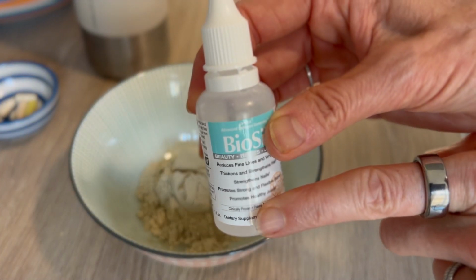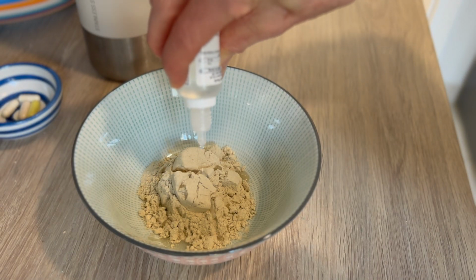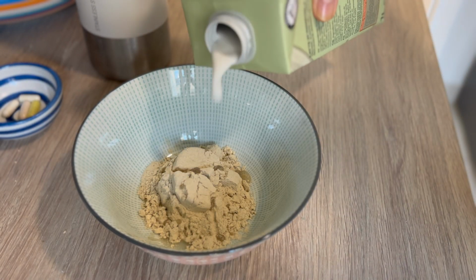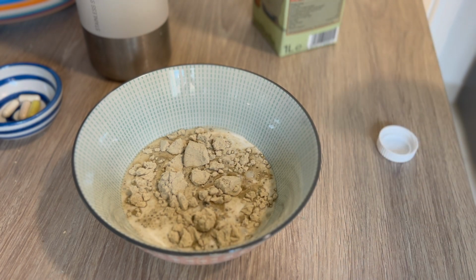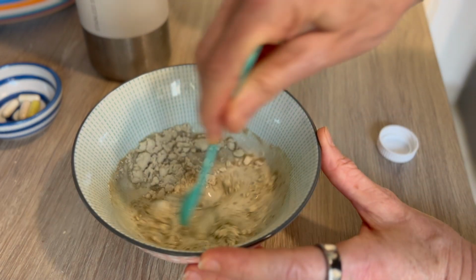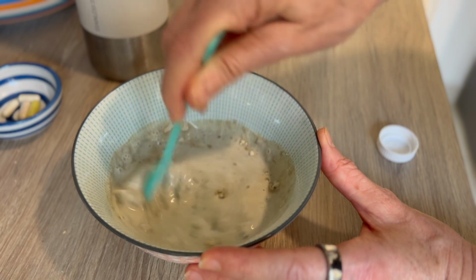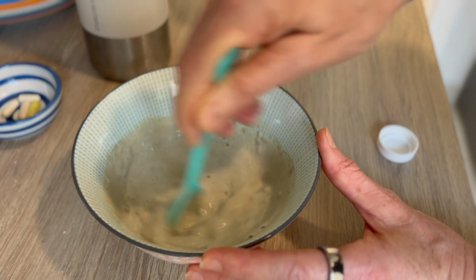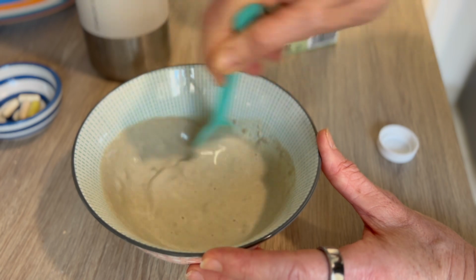And then I add my BioSil to this. This is something I have been using for quite a long time. I just add about 5 drops. And I take a bit of almond milk and turn this into a not too delicious looking, but actually quite good tasting, like I said, sort of protein pudding. And this keeps my blood sugar nice and stable throughout my workout and throughout walking Sam until I eat some breakfast.